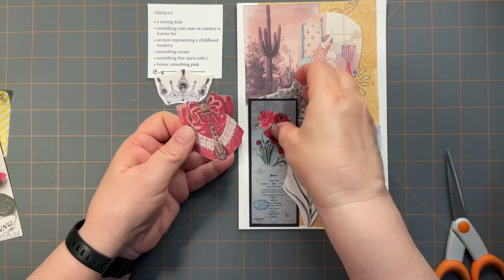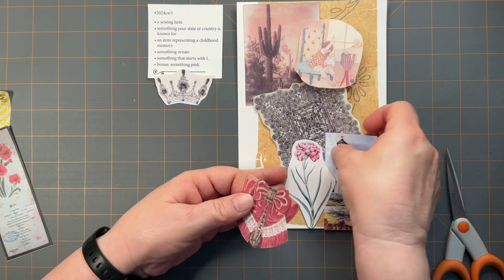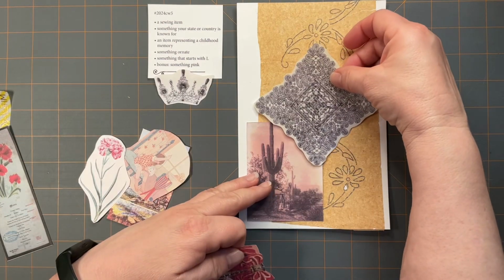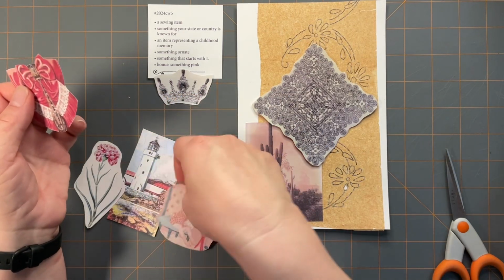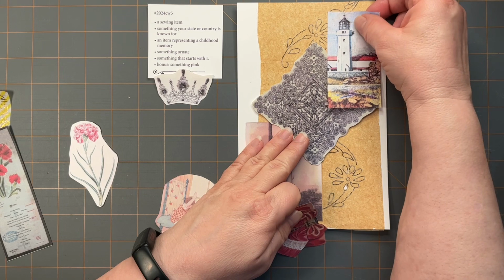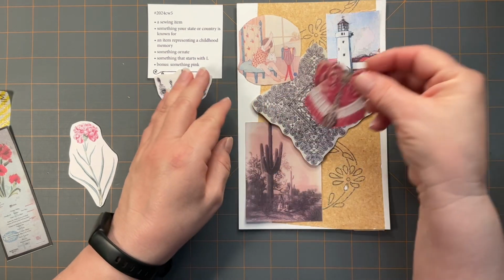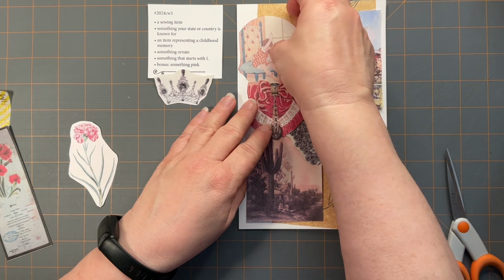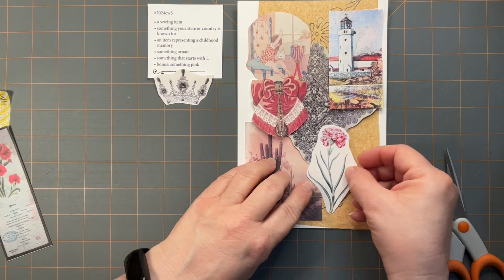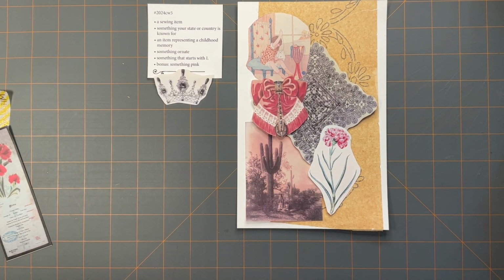Okay, let's see. If I take that out. Okay, right. Kind of start again, don't we? Got this down here. Fancy piece of lace there. Lighthouse here. Our little girl there. There. That there. I know. Let's make the lighthouse not quite so square.